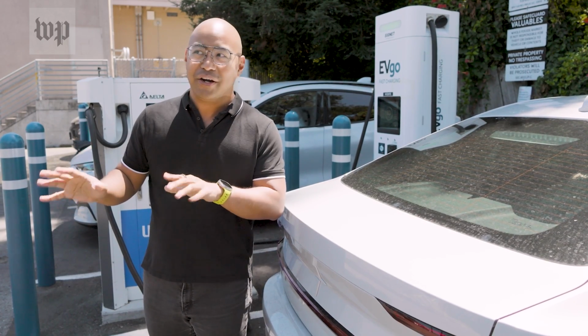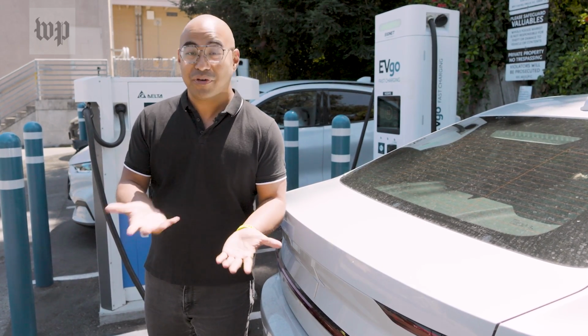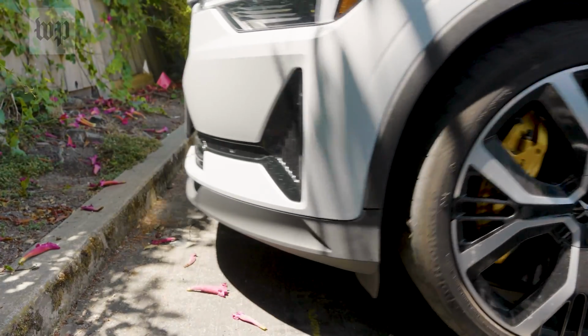And if you're in areas where you know you'll have access to chargers pretty easily, yeah, just wait until the next one, top it up to 80, hit the road again.